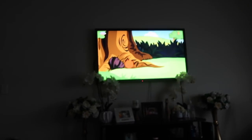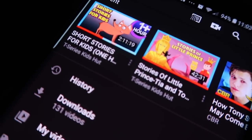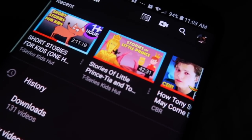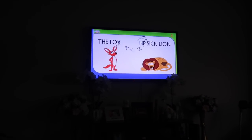She's on her lounger and she's watching this show. It's called T-Series Kids Hut. That's what it's called. So she's watching this one currently, and she likes it because it's very vibrant. You see how vibrant it is, and they just tell a bunch of stories and she likes it. So I'm gonna let her.